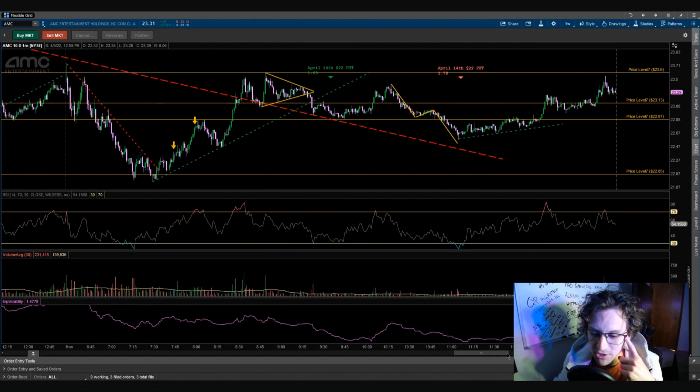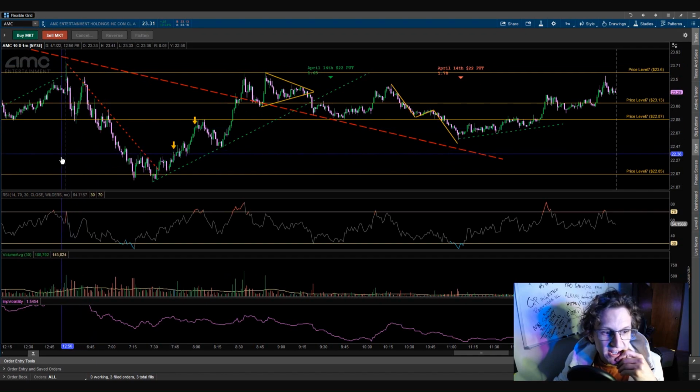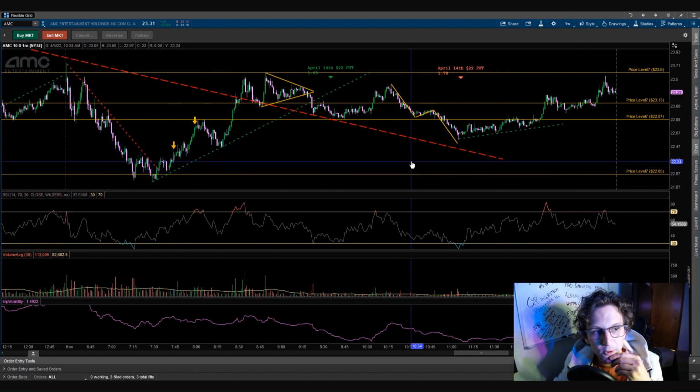Time for the daily update. I'm going to go ahead and pull up my chart really quick. Here we go. This was what today looked like. You can see some dashed lines on the left and on the right. This is the entire trading day. And really what we saw today more than anything else was kind of a sideways grind, right?